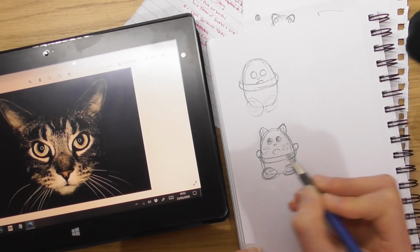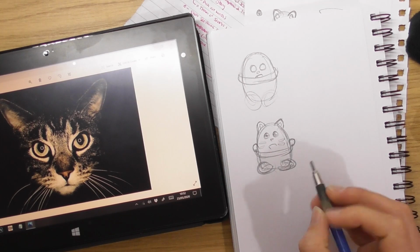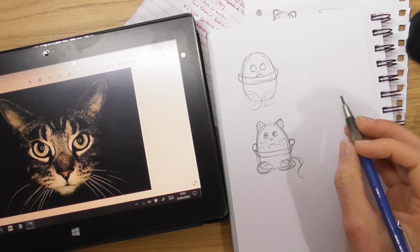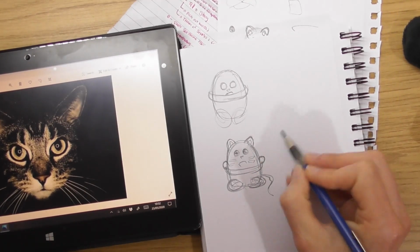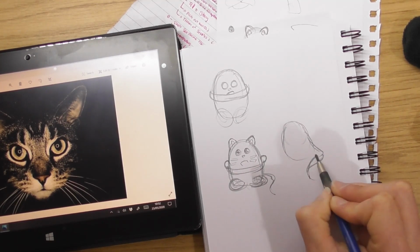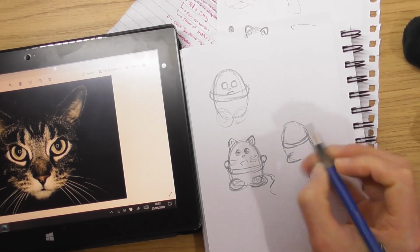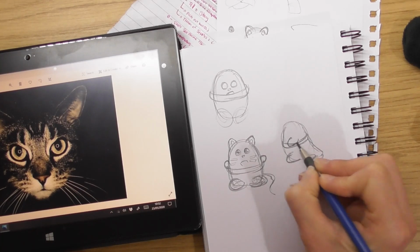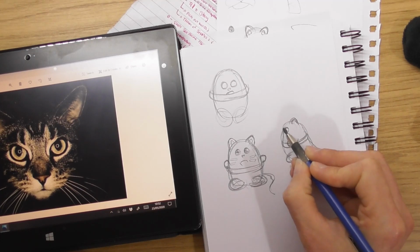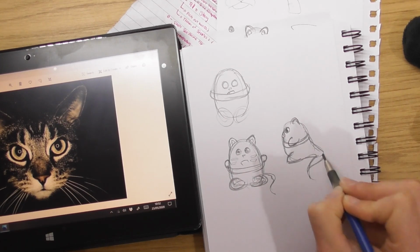Maybe you could have a little... Maybe he is going to be a standing up cat. Like that. Maybe. What would he look like from the side if he was like that? It'd look like this, I think. A little collar. He'd have little paws there. He'd have to have his little nose. Again, I think that's a good character, but it's not Kevy.